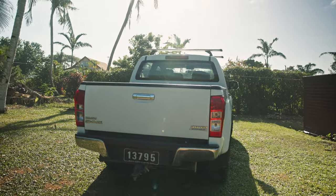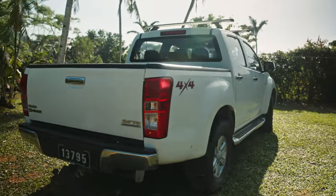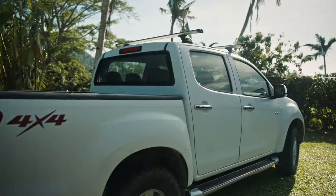Even the car got a clean up, the old Isuzu D-Max. Look at it bling, beautiful. Oh, also, I brought a drone this time, one of those little minis. So I'm gonna get the drone up and have a little squiz around our property, because it's the first time I've actually done that. So we'll cut to some juicy B-roll.